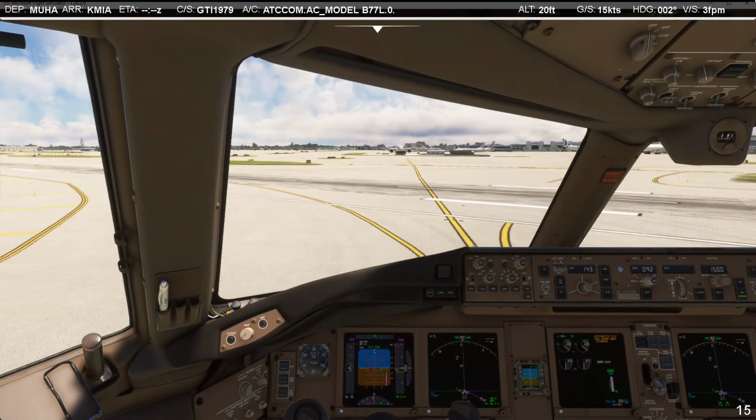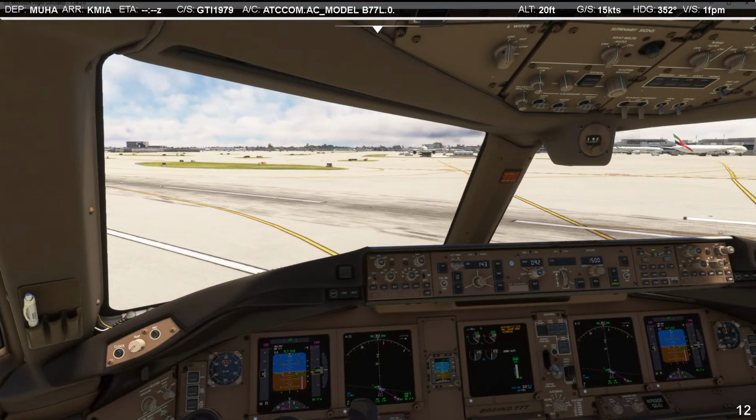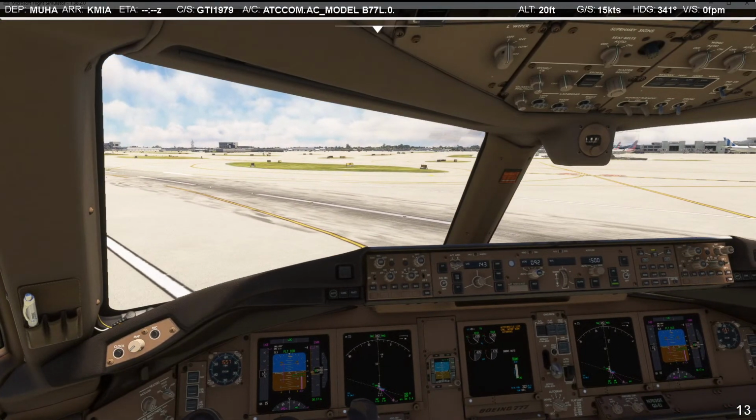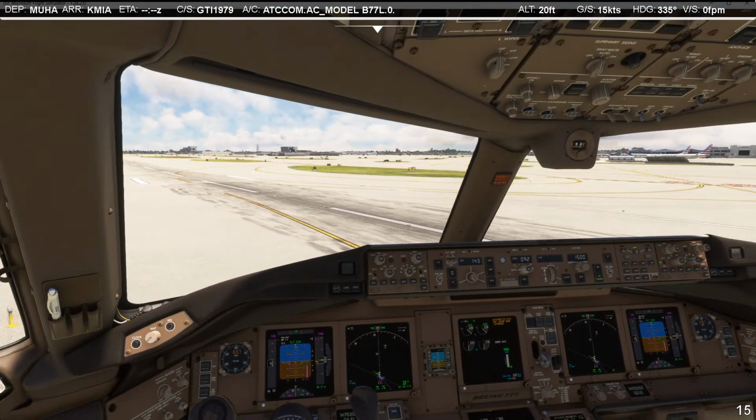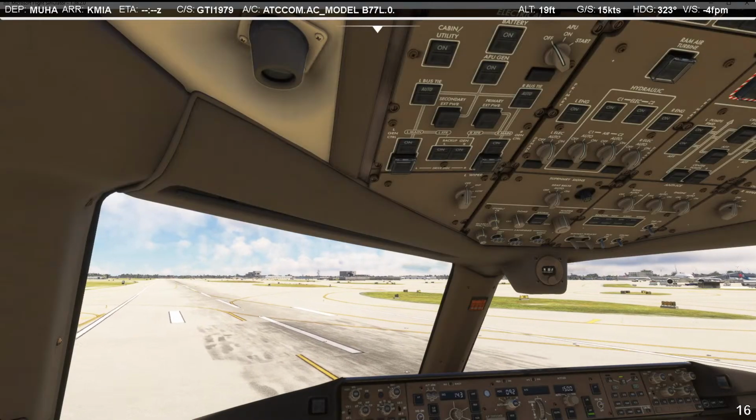Alright, shut off these landing lights. No longer need those landing lights. Shut the landing lights down. Come off all that. Where's our strobe light? Shut that off. Go ahead and turn on APU. Get that turned up.